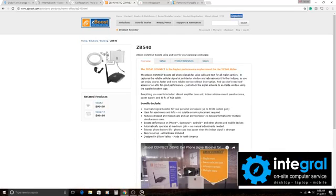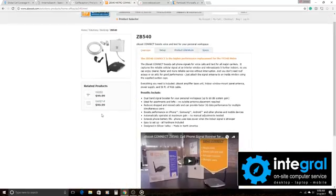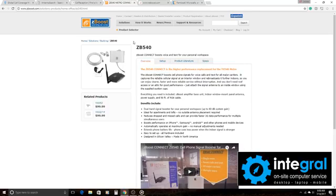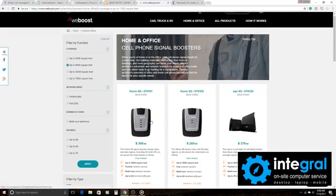But as you can see, there's a booster that will boost your cell phone for $99.99. And they go up in price. Trust me, that's the base. They definitely go up in price once you connect it. But once you plug it in, it basically mimics your cell phone signal with your cell provider, and it boosts the signal. Finally, there's weBoost, and as you can see, these cell phone signal boosters are not cheap. You can get them for home or for auto, and they start at $269.99.